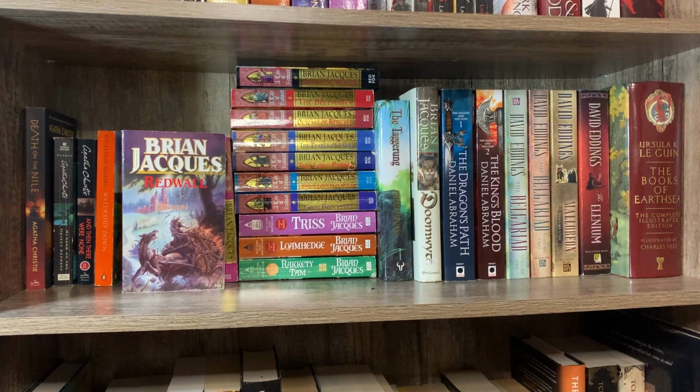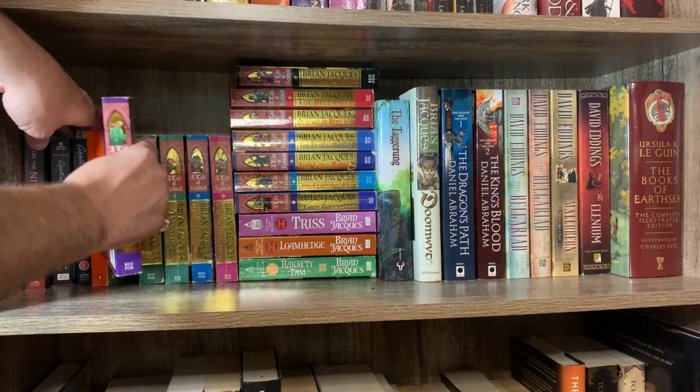I got these all, and I'm really looking forward to reading these with my son and my daughter. I just remember them being really fun, tight little stories for a younger audience. I've really got them on the shelf because I'm looking forward to reading them with my kids. So these are books I'm going to be keeping on the shelf to read with my children when they're a little bit older.